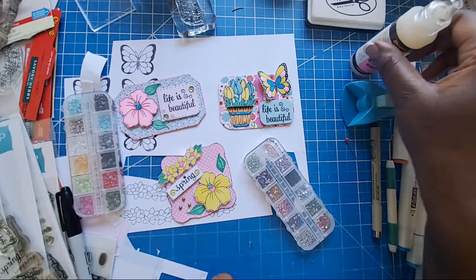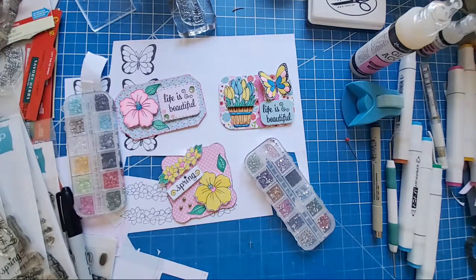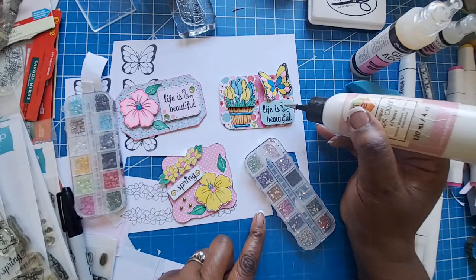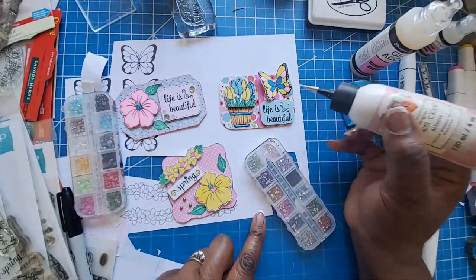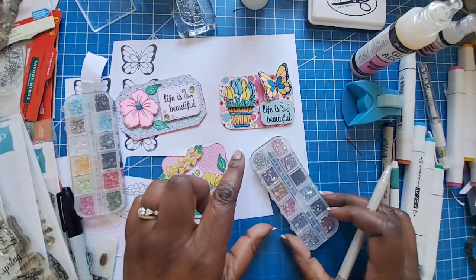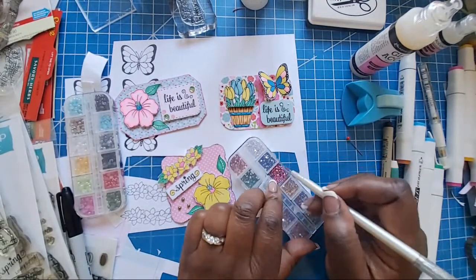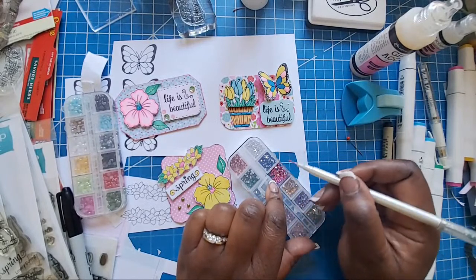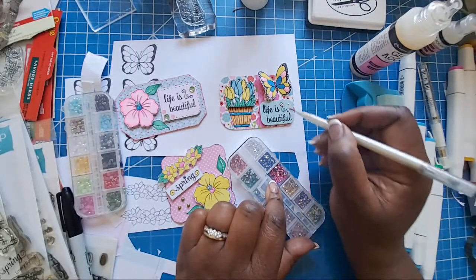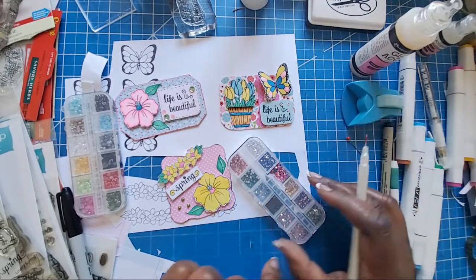Oh, I'm thinking this is my glue. Okay, so just one more thing. These teeny tiny ones. Let's see what color I want. Let's go with the pink ones. I love pink. Oops. These little ones, you gotta not use so much. You don't need a whole lot of glue for these to stick.